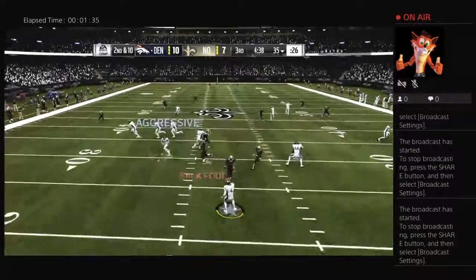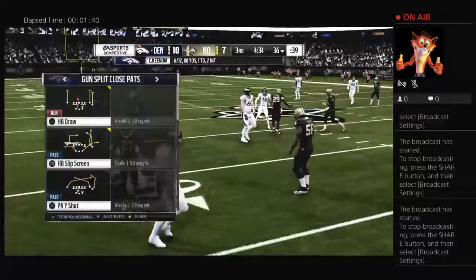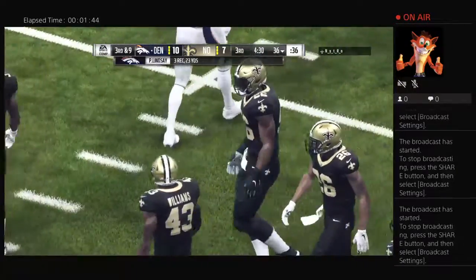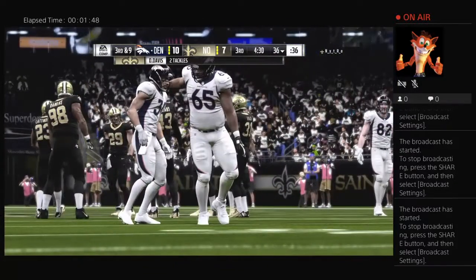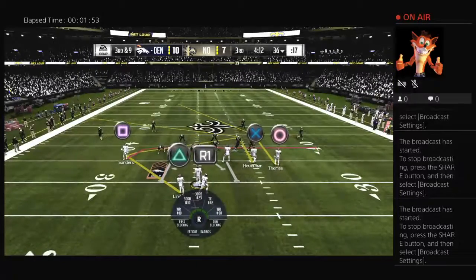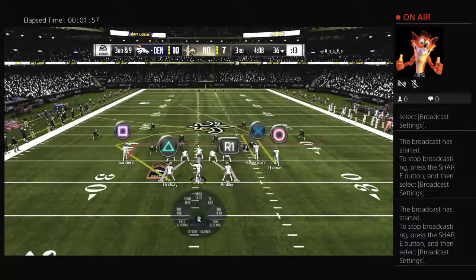To throw is Keenum. They'll try and set up the screen. It's complete. Only a yard there. Sniffed out well defensively, and it brings up 3rd. So many things have to come together just right for a screen pass to break for big yardage. The blocking, the timing of the pass to the runner, everything has to fit together just right. But on that play, the defense was able to disrupt things and hold it to a short game.